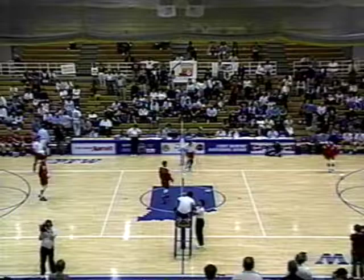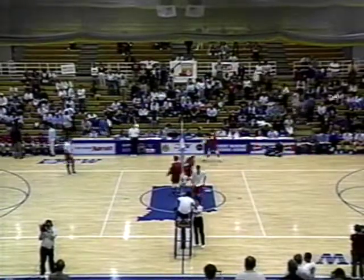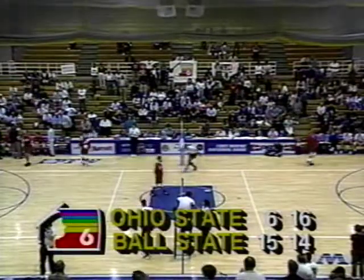Welcome back to the Hilliard Gate Sports Center. This one destined for 5, apparently. 15-6, Ball State winning the first game. Ohio State coming back to win the second, 16-14.